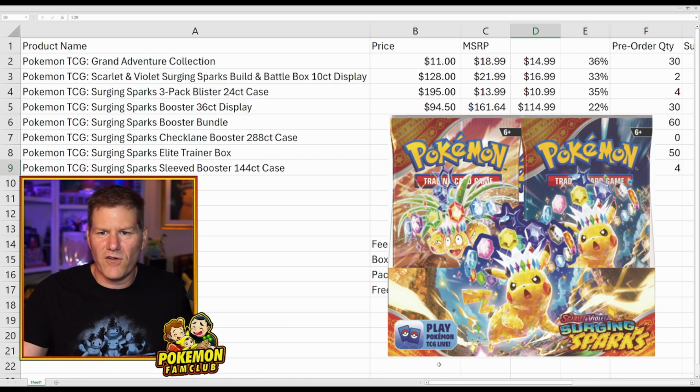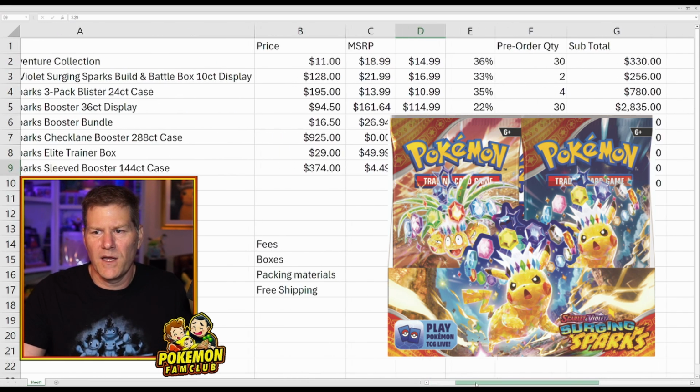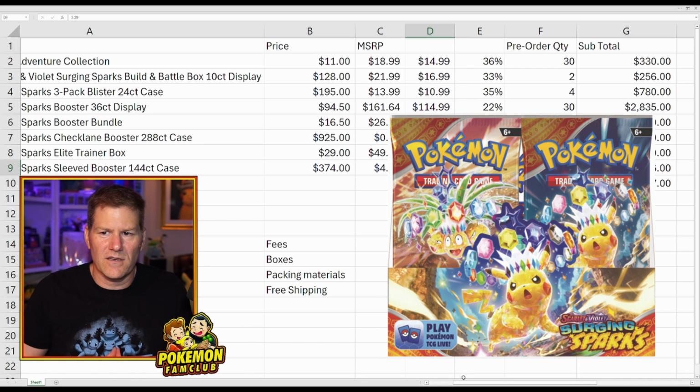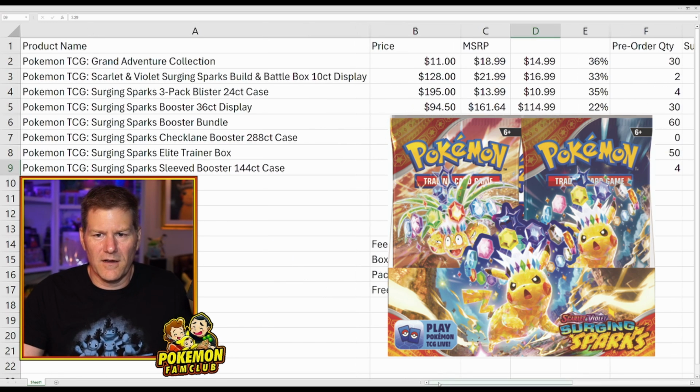I'm getting more than I ever have on other sets. I'm going to get 30 of them. It's going to set me back $2,835 in order to get 30 of those. So 30 divided by 6 is 5 cases. So I'll be getting 5 cases of them.